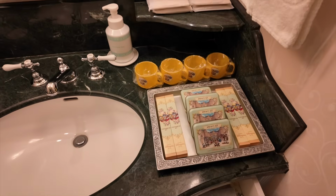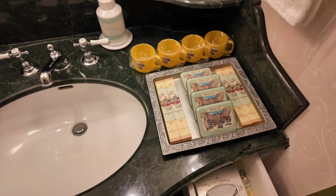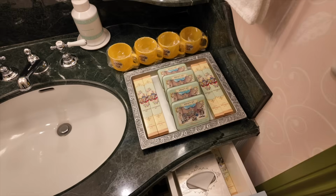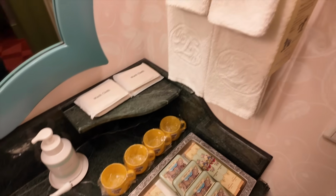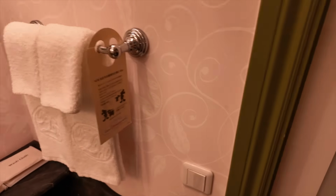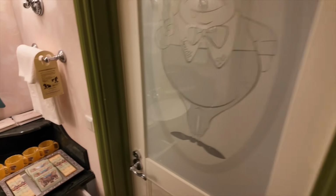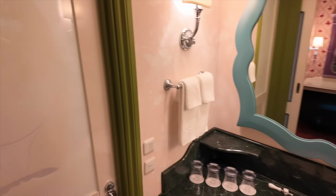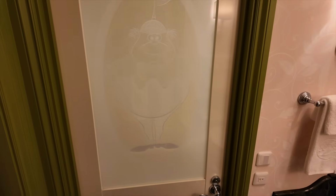No special, quote-unquote, amenities. The cups, the toothbrushes, the amenity kit, etc. are all the same as the rest of the resort. Towels are the same too. The Tokyo Disneyland Hotel logo embroidered towels. What I love is the shower room has Tweedledee on the glass. The toilet room is Tweedledum.